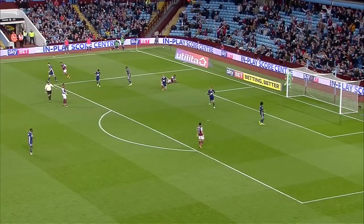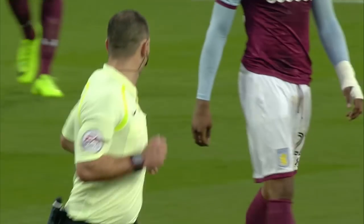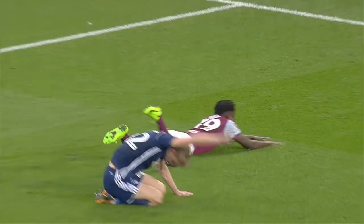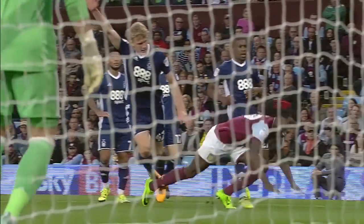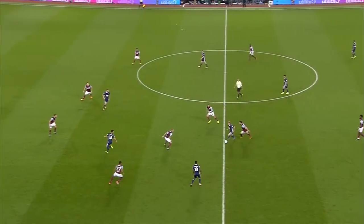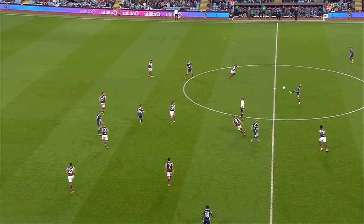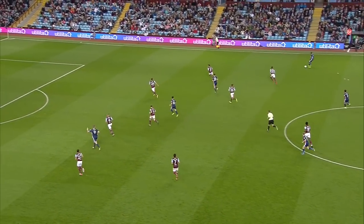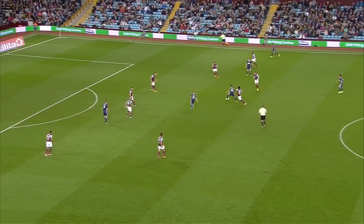Now, is that going to be a penalty? Referee has a long look and says no. Davis hit the deck. Joe Worrall, the player he tangled with, comes into the category of one seen given. They're still plugging away, looking for an opportunity to draw level for a second time. Here's Diriqua finding Bridcut.